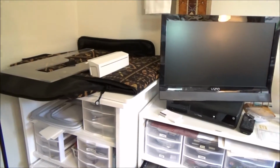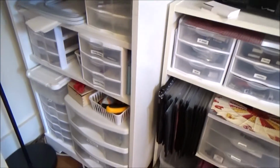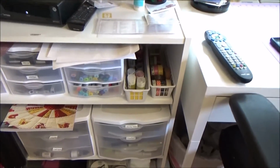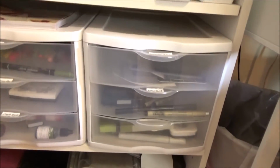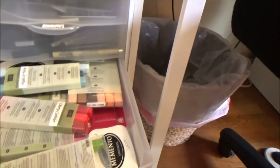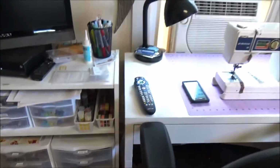So I kind of switched off that cabinet with this bookcase, so I can easily reach all the things I need here for sewing, and these are the things I need for crafting at my crafting table. As you can see, I've got different markers. I've got some inks up there. And through here I've got my Stampin' Up! markers, and in these little drawers I have the Blendabilities and the Memento. So very, very convenient for me to have these things right on the side of my stamping desk.